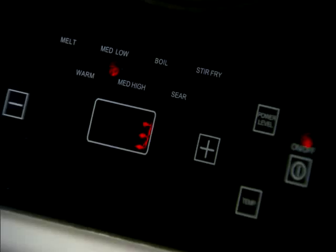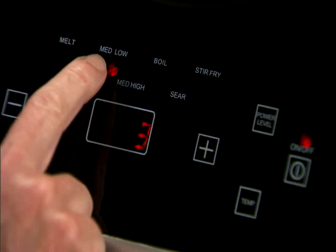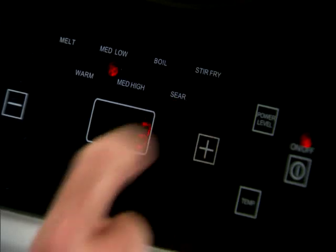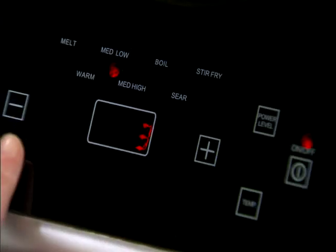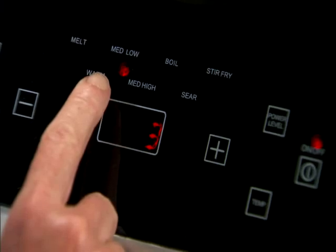I have my cooktop on. It is on medium-low, which is the default setting. I am going to take you through the 7 cooking functions of the cooktop. They are melt, warm, medium-low, medium-high, boil, sear, and stir fry. To select other cooking functions, you must tap the plus or minus buttons on the cooktop. A red light indicates what cooking function you have selected.